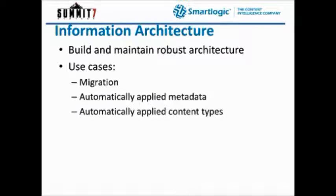Another use case is automatically applied content types. Now, content types are the core of the SharePoint information architecture toolset, as I'm sure we're all aware. And they're also one of the touch points between information architecture and business process management. It's via these content types that we can attach policies and workflows and various other things to content. And again, we have the same problem there.